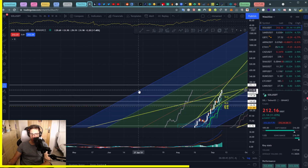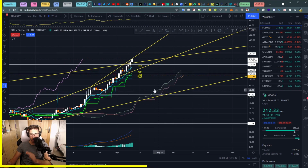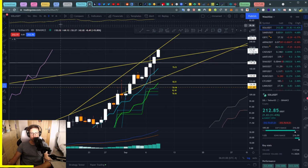Now let's have a look at what we can see. We're going to delete this pitchfork. We have our cloud still pointing up. On a daily, we still find our Tenkan daily here, but you can clearly see our Kijun weekly and Tenkan monthly, of course, is still very flat. This has tendencies to bring back the candle into it. At the moment, it's not happening.